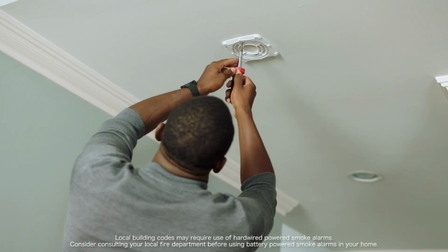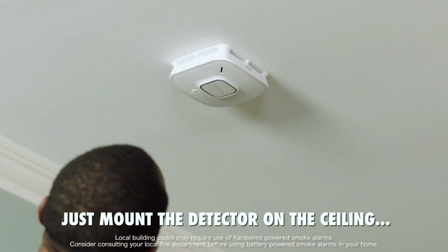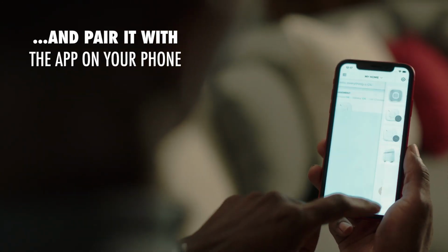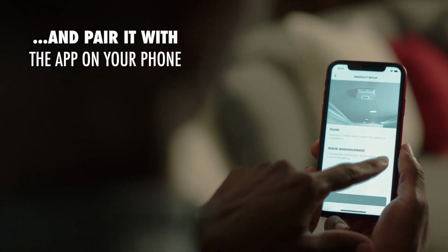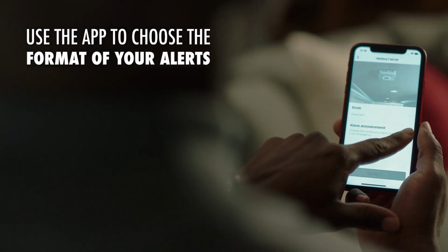This model doesn't connect to your home's wiring. Just pop in the battery pack and attach it to the ceiling mount. Now, download the app and make sure it discovers your detector. You can choose the kind of alert you want to receive based on the alarm, and whether you want voice or text details about the location of the issue and what to do about it.